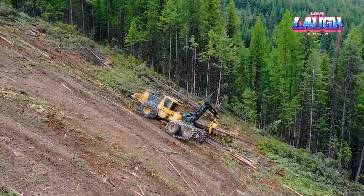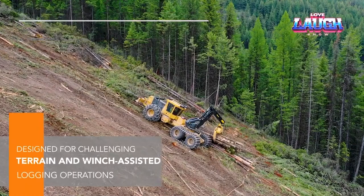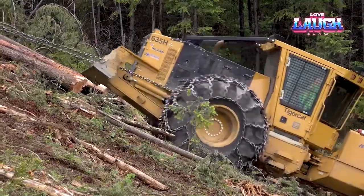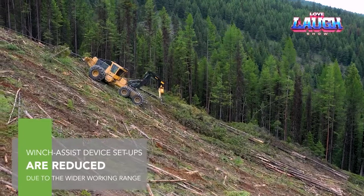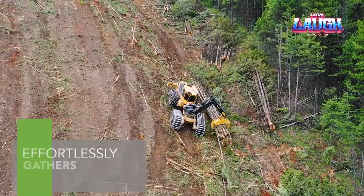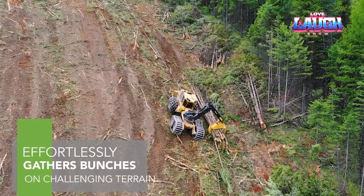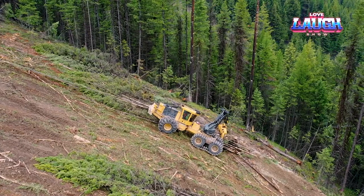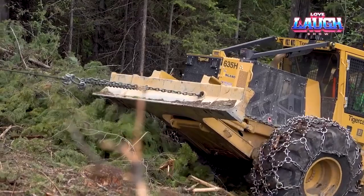Continuing our journey through heavy-duty machinery, we come across the TigerCat 635H swing boom skidder, a true beast in the forestry sector. This machine excels in gathering and transporting fallen timber from the cutting site to the landing area. What sets the 635H apart is its swing boom design, allowing it to maneuver logs with unparalleled agility and precision, even in dense forests. Capable of hauling massive loads thanks to its powerful engine and robust build, the TigerCat 635H ensures efficiency and productivity in log extraction operations. Its ergonomic cab design provides comfort and safety for operators, making long working days more manageable.